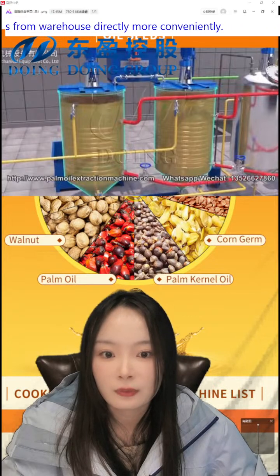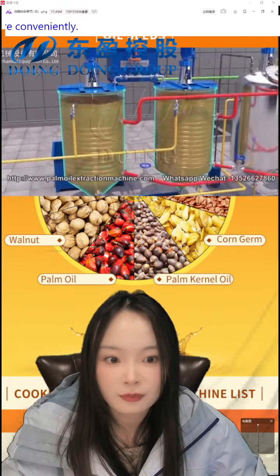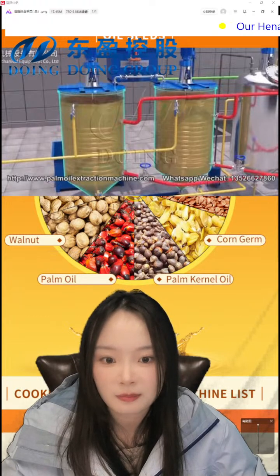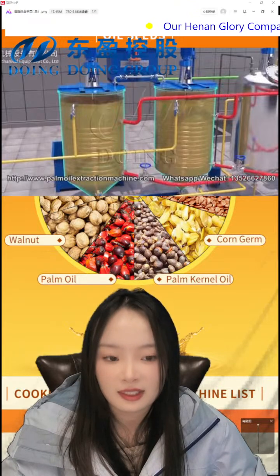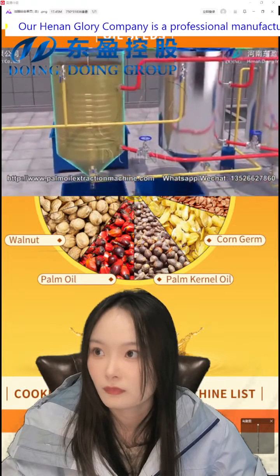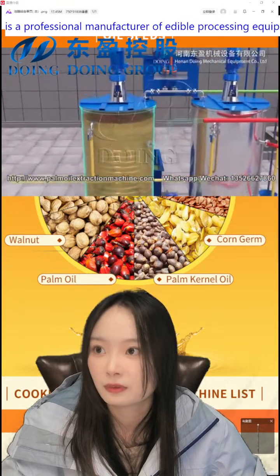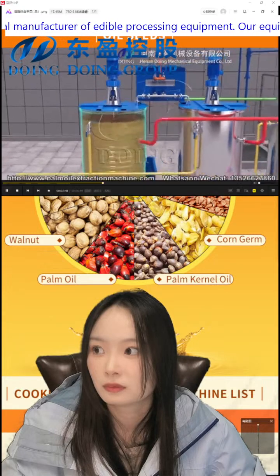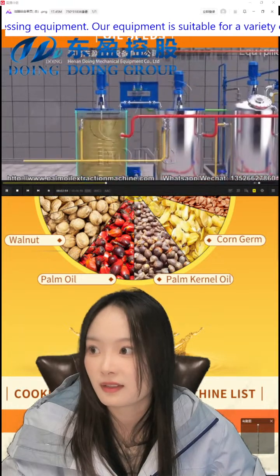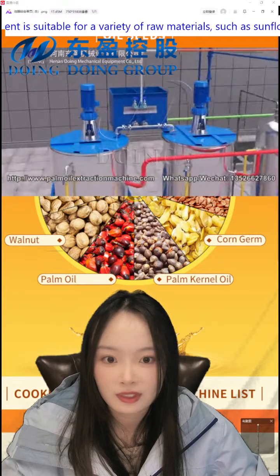By pumping the crude oil into this refining tank, we need to preheat the temperature of the oil to about 60 degrees before refining. The tank contains heating coils. The thermal oil is piped into the coil. Yes, we heat it to 60 degrees. We use the thermal oil to heat the crude oil.